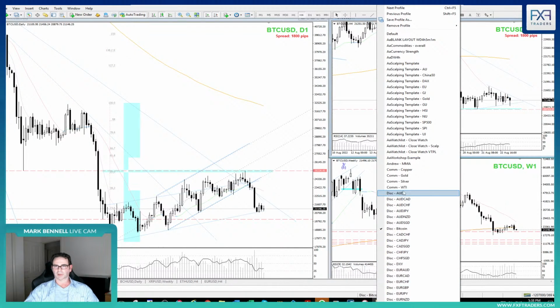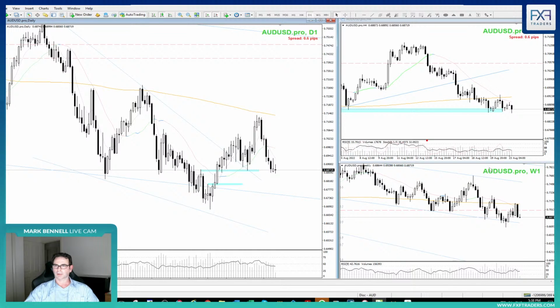So Aussie dollar was the other one. Aussie dollar short, just sitting at the daily anchor. It's getting maybe a tad extended. Could be good for some shorter term trades. Otherwise, it's kind of still sort of B grade context.